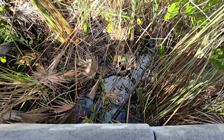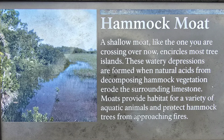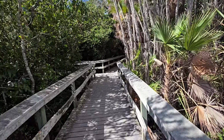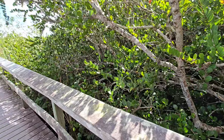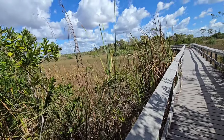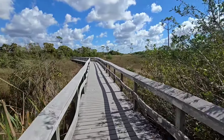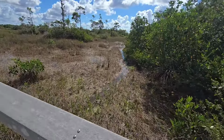They're calling this water here, right at the edge of the hammock, a hammock moat. They say it's formed by the limestone being dissolved by decomposing vegetation from the hammock. The vegetation decomposes, gets into the water, dissolves the limestone, and forms this depression, which becomes a moat, which helps to protect the hammock from approaching fires and provides a habitat for a variety of animals. So isn't that amazing, the way God designed these things just to work together to create the habitat that he wanted to have here.